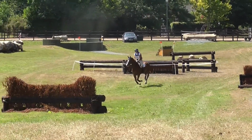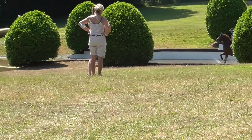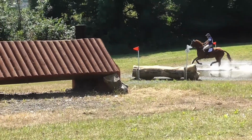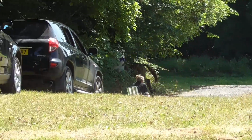Getting it easy, nicely over the cottages here at the top of the hill, and steadily across the hill to the big birch. That is Simone Brown with Merlo in her amateur class. And steadily out over the big birch at 5.